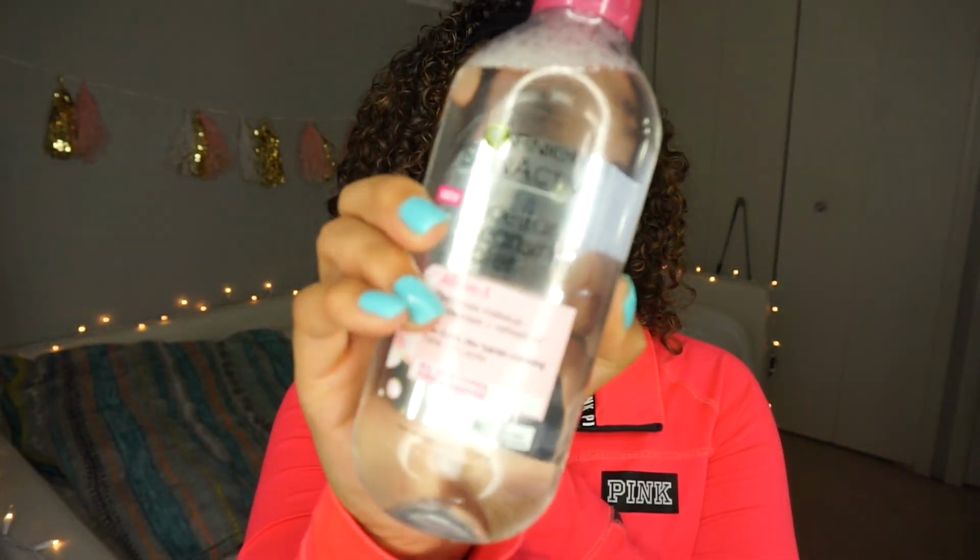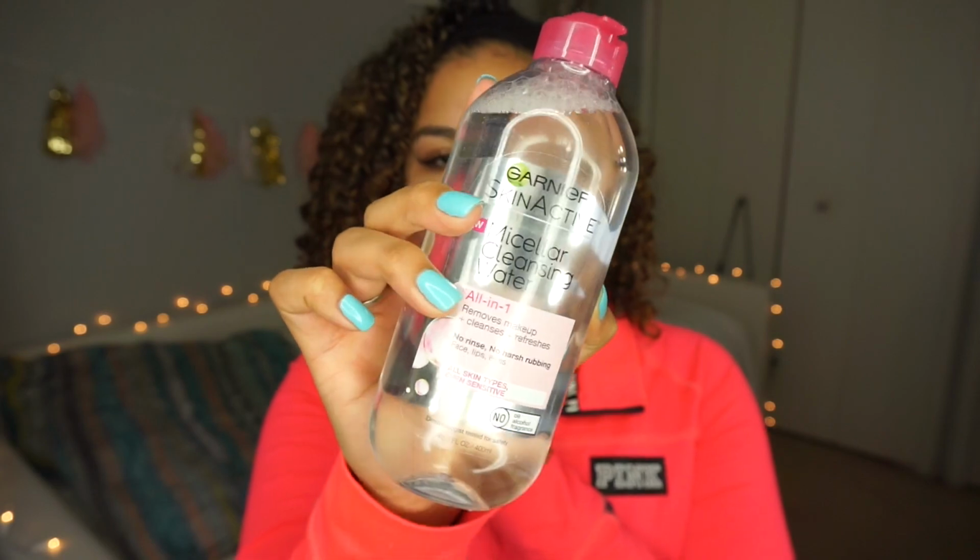If you put this on a pad and wipe your face and look at the pad after you use makeup remover wipes, you can still see that there is lots of makeup still clogged under those pores, and that is what is going to make you break out. So yeah, makeup remover is extremely important, and I highly recommend this one here. This is about $6 at Walmart as well, so again, it's very affordable.